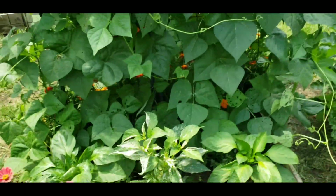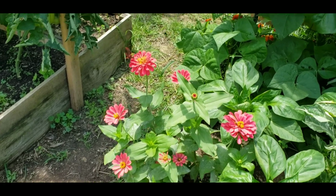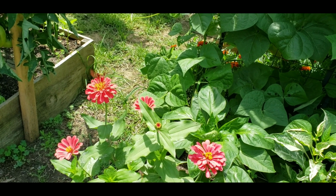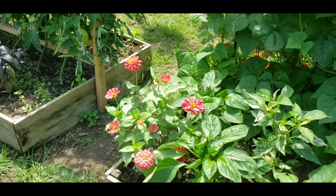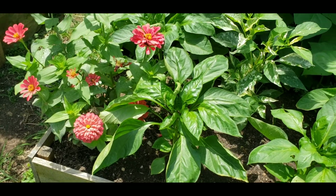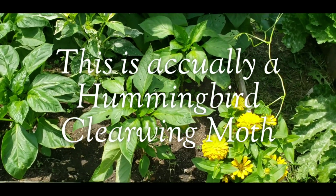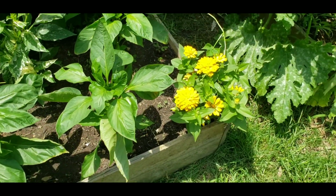And the peppers I planted right here in front of the beans. You can see they're doing very, very well. Oh, look there. Look at that. I'm not even sure what that is. Looks kind of like a small hummingbird, but not sure. Anyway, the peppers are doing quite well. I planted these maybe a few weeks ago. And the zinnias are all doing well there.